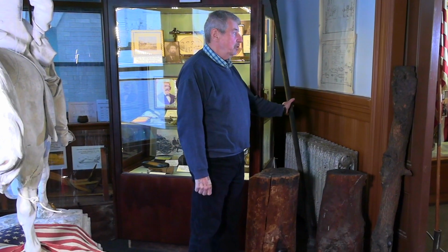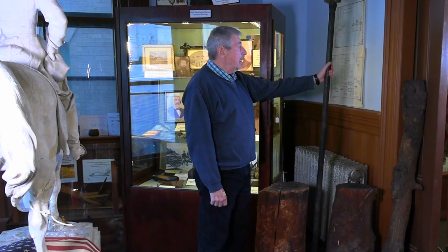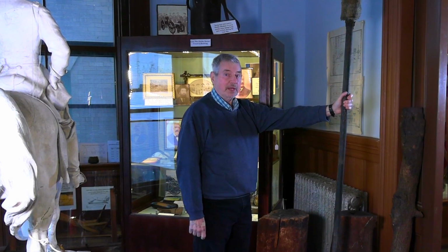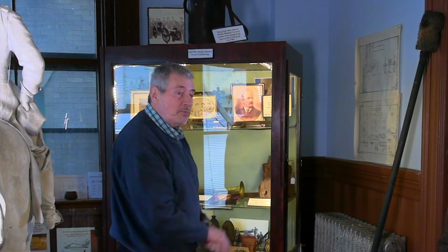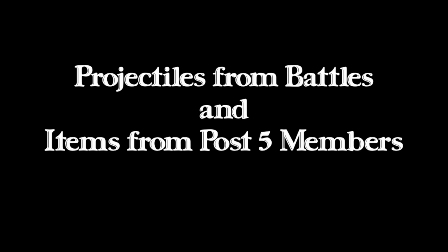We also had a get-together for a former trustee, and you probably know Ed G.A.R, or remember him. But here, this was given to me by the family for the museum here. And I remember asking them, where's the cat? And I got a little bit of a laugh for that. Anyway, so that's a ramrod. It's much like a musket ramrod, except it's much bigger.